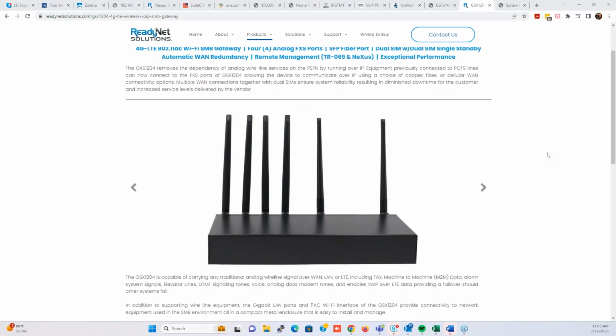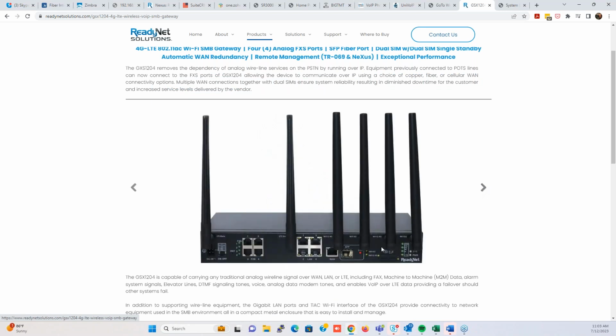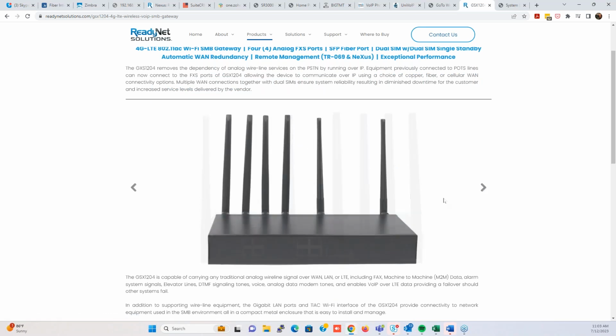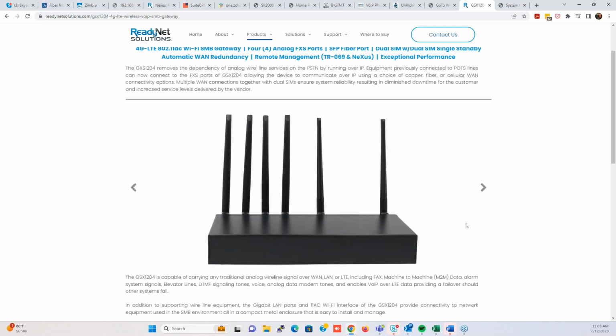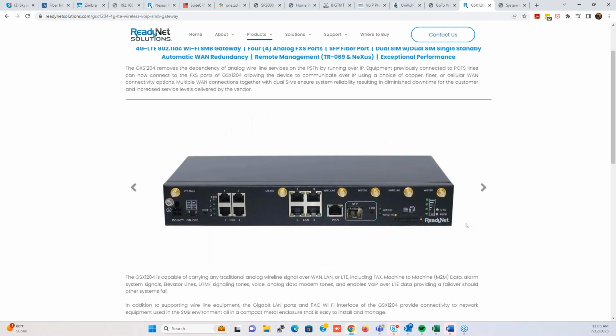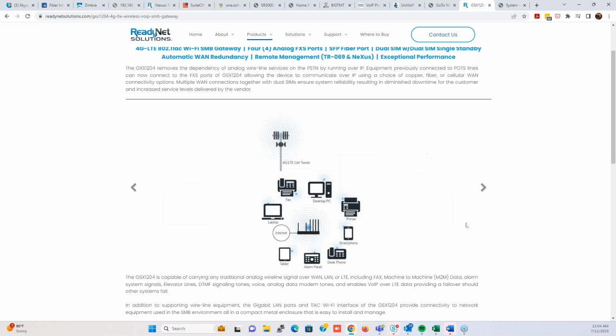I've just scrolled down here a little bit, and I apologize that our pictures are scrolling through here, but this is the back of the interface. Let's see if I can get that to stay. Basically, we have a gigabit router with three interfaces on it. We have a WAN interface, so you can do copper Ethernet into it. We have an SFP fiber interface, as well as a 4G LTE interface. So it incorporates a number of things.